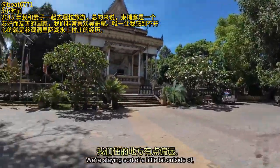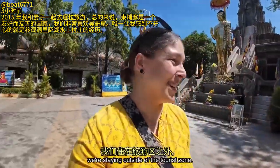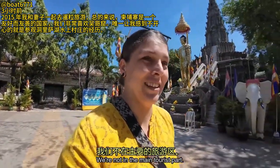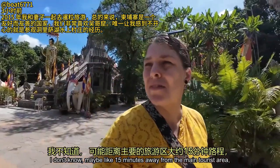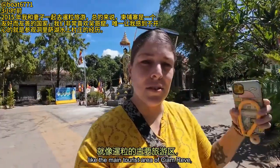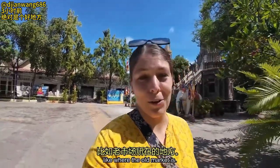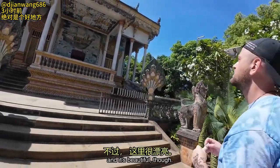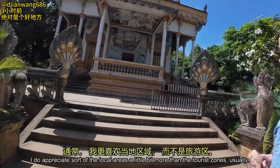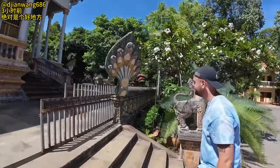Gorgeous. We're staying a little bit outside of, as we always do, the tourist zone. We're not in the main tourist part. So Wat Kesaram is maybe like 15 minutes away from the main tourist area. The main tourist area of Siem Reap, I believe, is Pub Street, where the old market is. And we're staying a little bit outside of it, and it's beautiful though. I do appreciate the local areas a little bit more than the tourist zones usually.